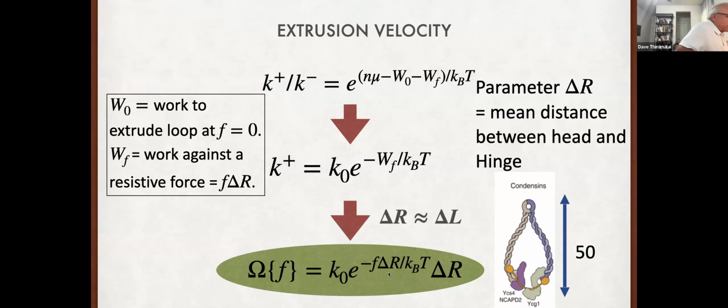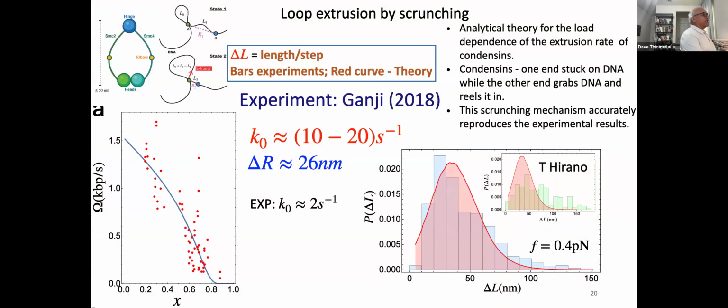Right? So that's what you would guess. And so we need to figure out what this length scale is, what the meaning is, what the value is. And then you would have an analytic expression for the velocity of loop extrusion as a function of an external force. All right, I'll come back to that length scale in a second.